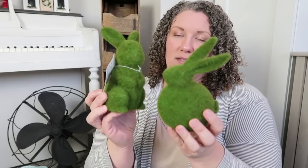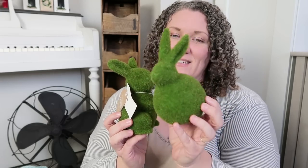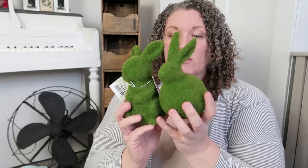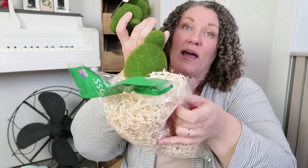I also picked up these little mossy grass bunnies. This one is my favorite because he is just so rotund and adorable, and I love him so much. So these are also the kind of bunnies I was thinking about putting in this moss, or the grass, and maybe putting some little eggs around them. I thought that would be a really darling scene for Easter time on a table or an entry table somewhere in our house.